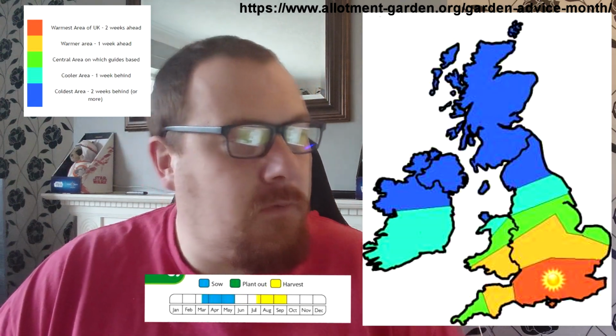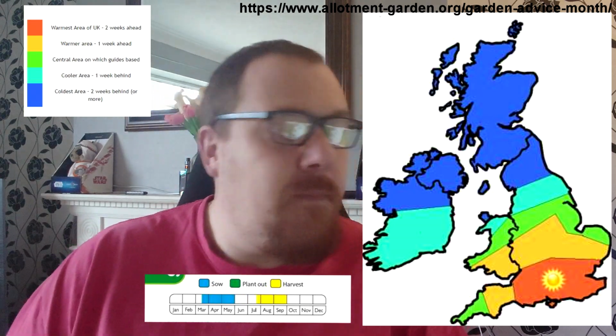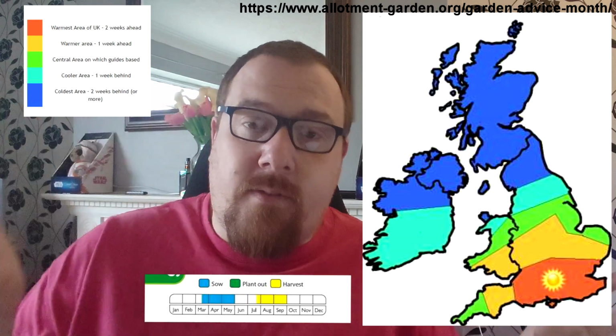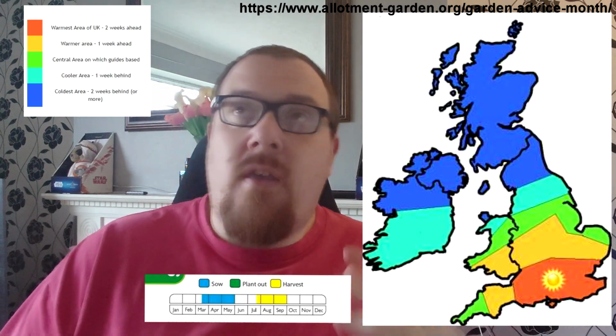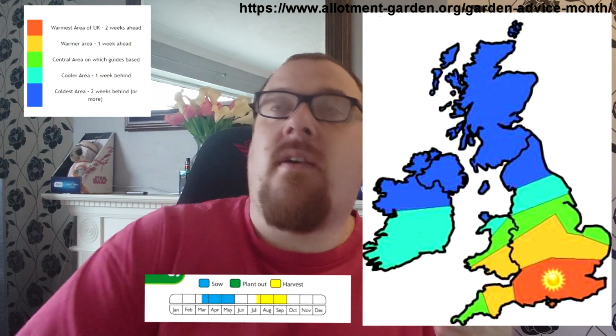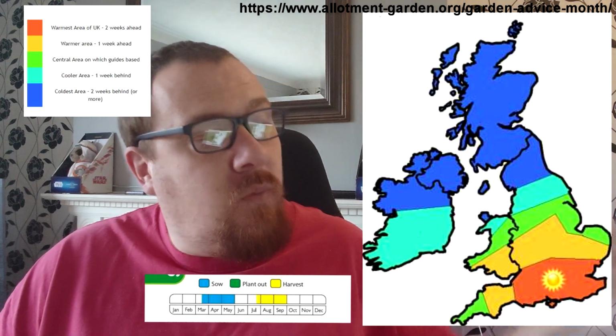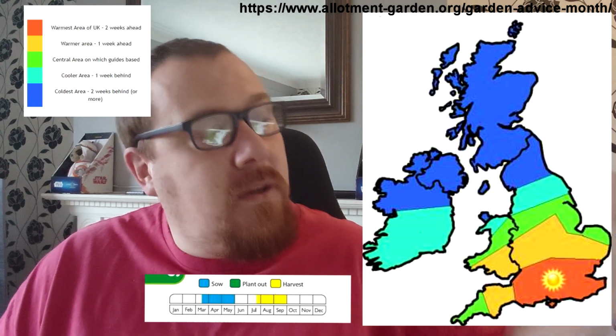Just barely. I'm sort of greeny blue, which is actually what I use. I use sort of the green. Anyway, the green band is essentially what they base those sow by dates on. The middle of those sow by dates is the green band. So say, for example, your sow date says March, April, May. May is where you would sow it. The middle of May is where you would sow it if you lived in the green band.